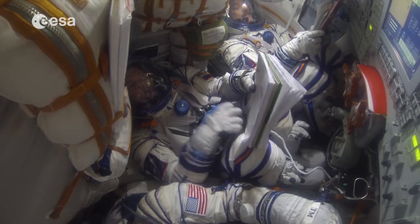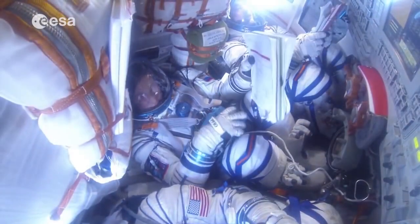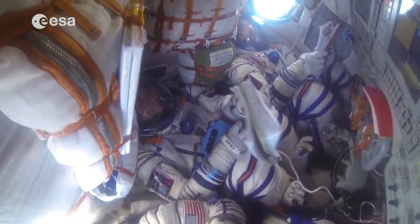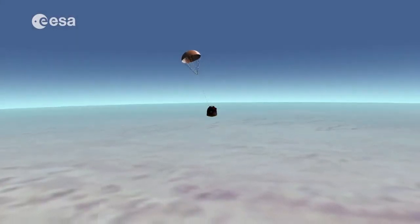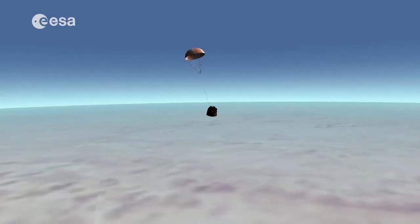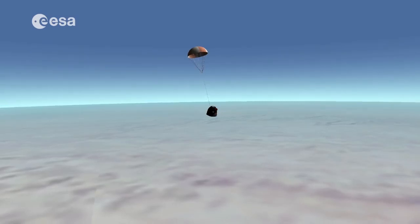Then, a few minutes later, at a height of 8.5 kilometers, the drogue chute finally deploys the 1,000 square meter canopy of the main parachute. This slows the capsule down to a speed of 22 kilometers per hour. The capsule is suspended under the parachute at a specific angle relative to the ground. This angle helps the capsule dissipate the heat accumulated on its surface and structure during the re-entry.